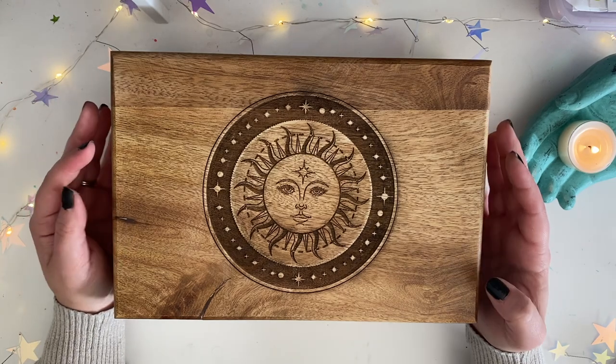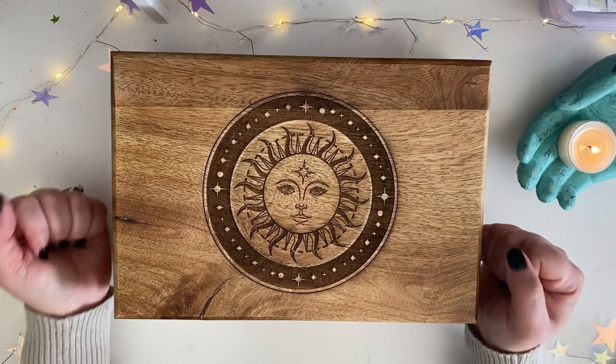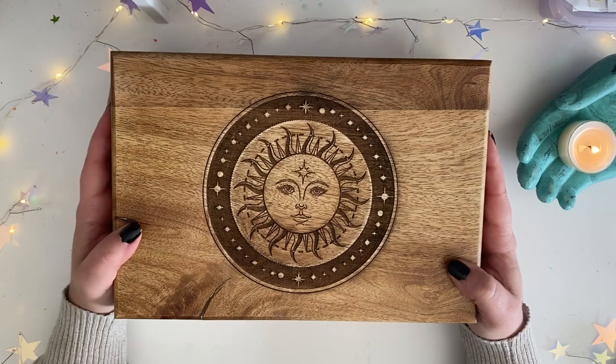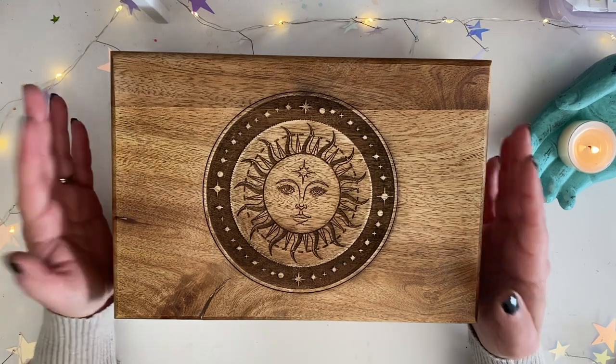Now, I really wanted one. They look beautiful, but I just couldn't justify spending $120. And I kind of just gave up hope on eventually getting one. And so I left it at that.